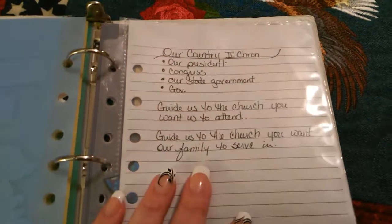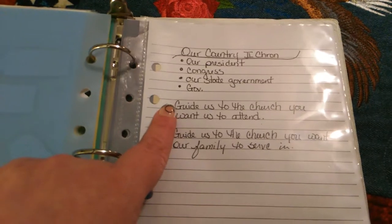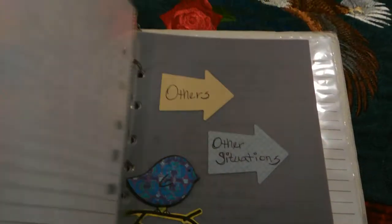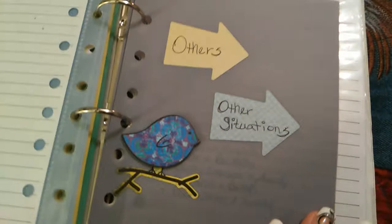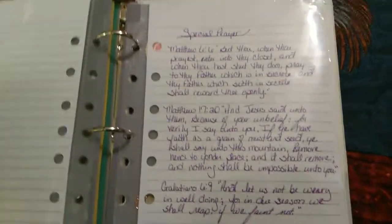At this time, we're searching for a home church. So I'm praying that God will guide us to the church He wants us to attend and to serve in. And then this last section I have is for others and other situations. And I just have names of our friends and family and everything.